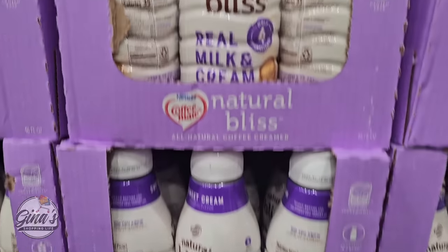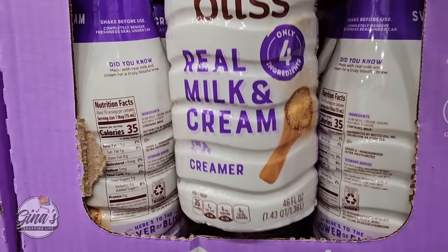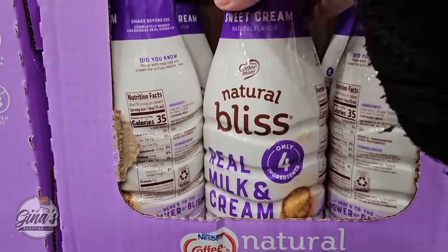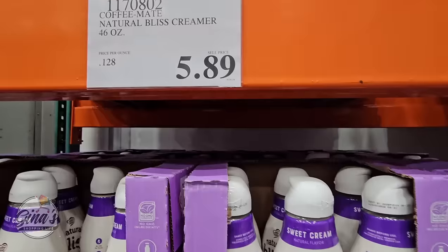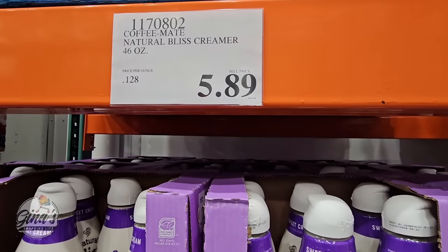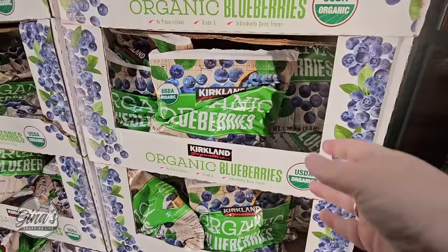And of course, the Natural Bliss. This is the sweet cream. This one is so good. And you know, over a year ago, they changed the recipe and it came back. This is the regular one. It's the best. I really like this one. And of course, the price is amazing. 46 ounces for $5.89. I'm so glad that Costco keeps that around.